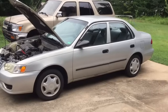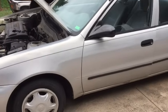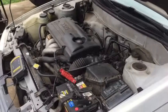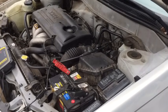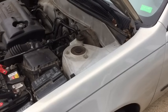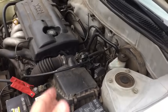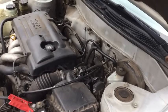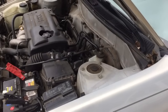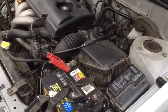Your car guy here, 2002 Toyota Corolla. What we had was a P0171 code, and the customer had already taken the car to the Toyota dealer to no avail, multiple mechanics, and I'll walk through what they did. P0171 code means that it is running too lean, not enough fuel in the combustion chamber, so you're getting a lean condition. Now, I'll walk through what the other mechanics did and what some of the simple fixes are for a 171 code.